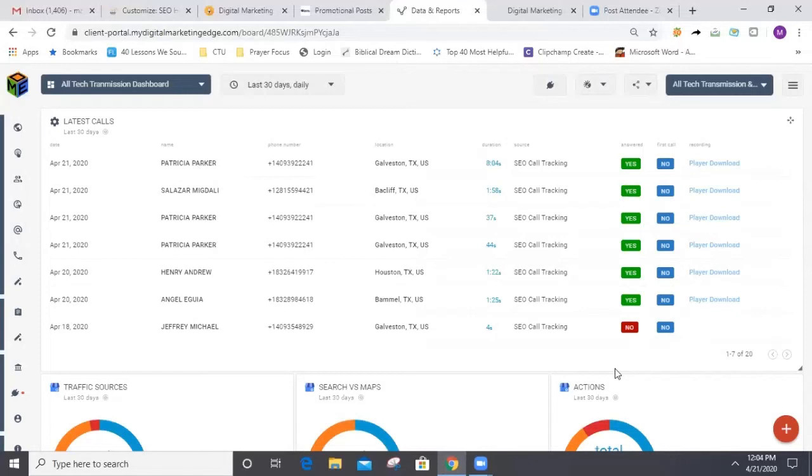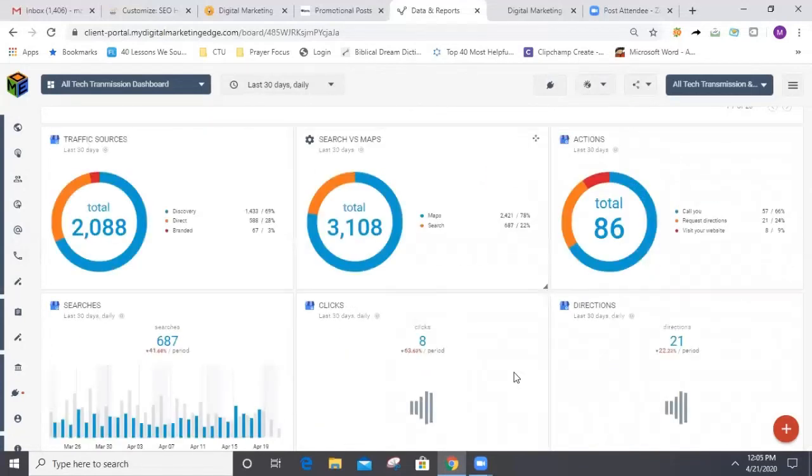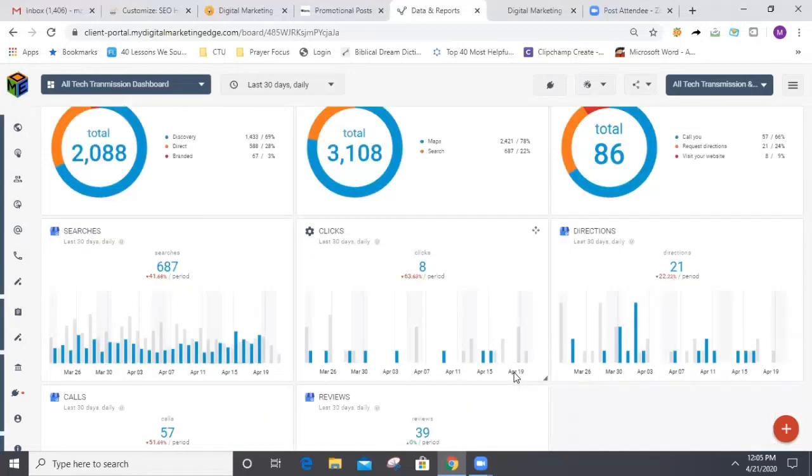As you scroll down, you're going to see traffic sources, searches versus maps. Again, all helpful information to your business to know, is it going up? Is it going down? Obviously, most businesses know they're taking a hit right now, right? So you're going to see a reduction for the most part. But on the flip side of that, you're also going to be able to see the comeback, right? You're going to start to see the climb. And especially the more hyper focused on local you are, you're going to see that sooner rather than later, right? So you can come and add those tools.